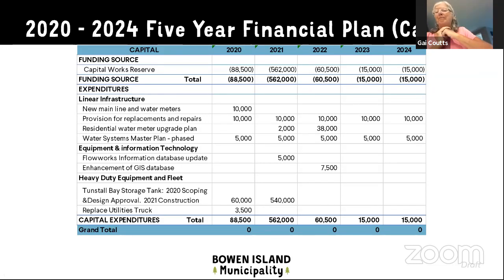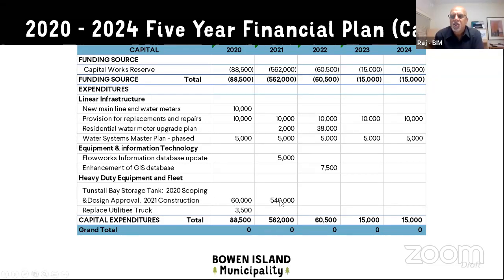Well, actually, the funding for each water system comes from the users of that system. There is no other funding source for water. So that's typically how utilities work in all municipalities. Your contributions from Tunstall Bay have not been sufficient to support your infrastructure in the past. So really what that's saying is your rates need to go up to support your contribution to reserves to support your water system.